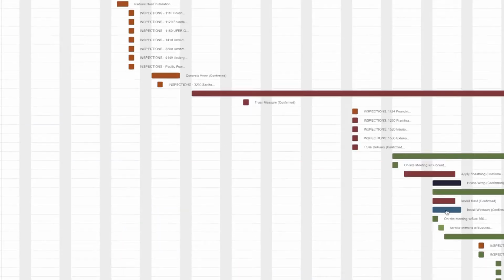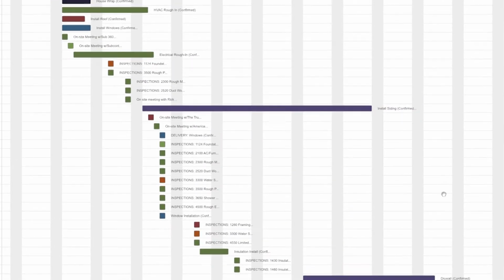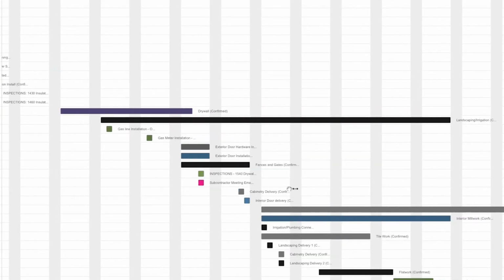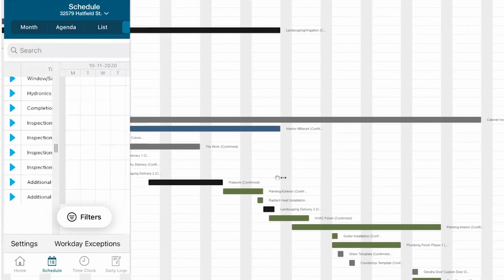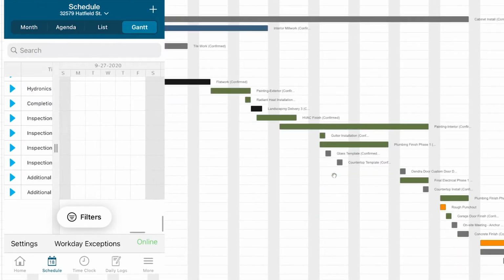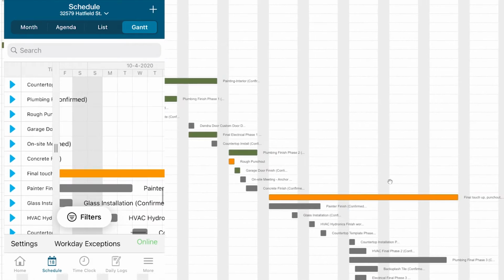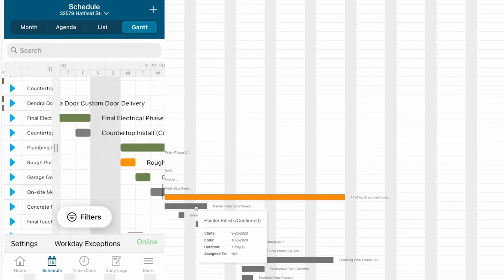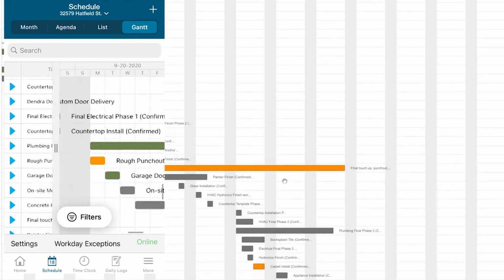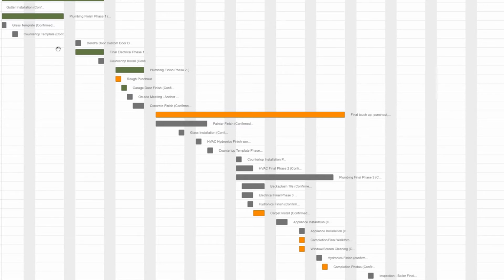One of the features I like most about this program with the schedule is the Gantt chart. It allows us to go through the entire project and really line it out a little bit easier than the calendar view. And I'm able to just drag and pull specific parts of the schedule, such as the painter. If he's not going to be finished up by the end of today, I can turn the calendar off and actually move his schedule out as needed. And this can be said for any portion of the project.